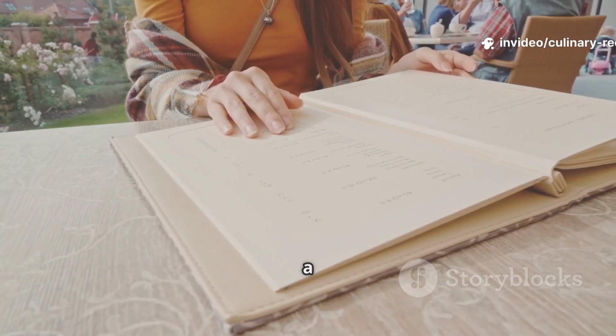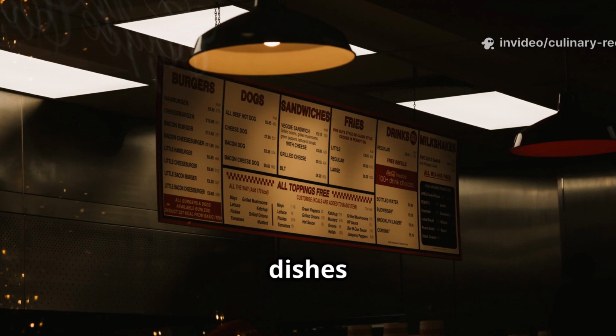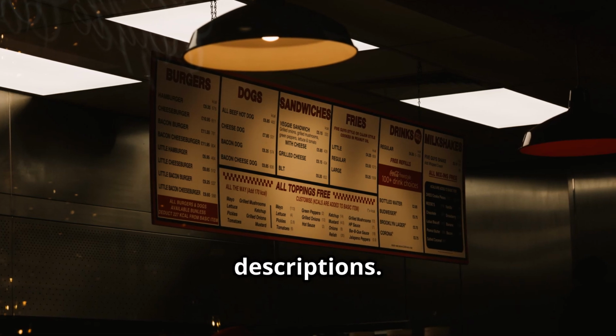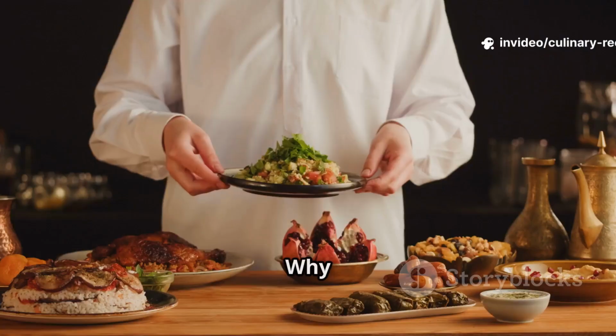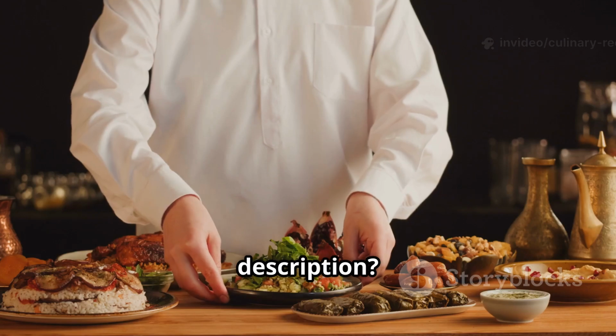So, the next time you open a menu, take a moment to notice the overall layout. Pay attention to the dishes that are highlighted, and carefully consider the emotional language used in the descriptions. Ask yourself a simple question. Why is this particular dish being featured so prominently? Why does that seemingly simple salad have such an elaborate and poetic description?